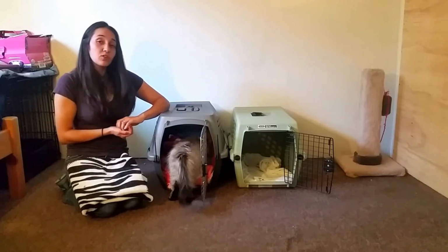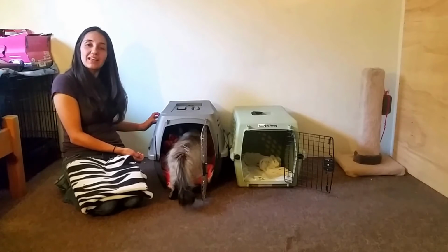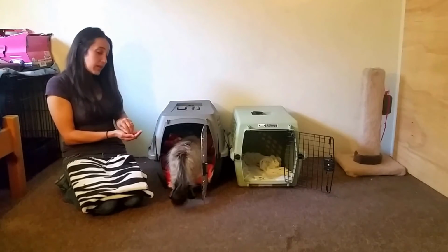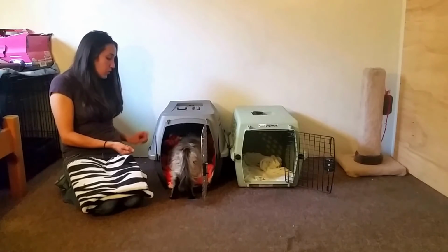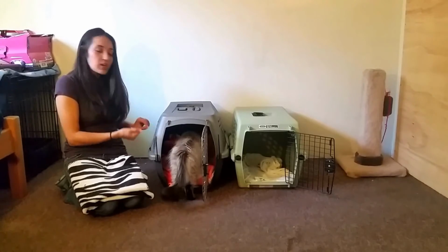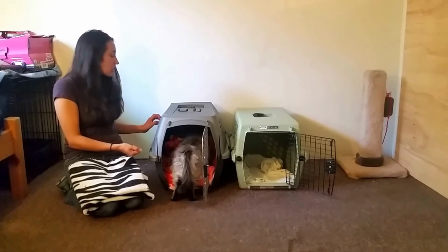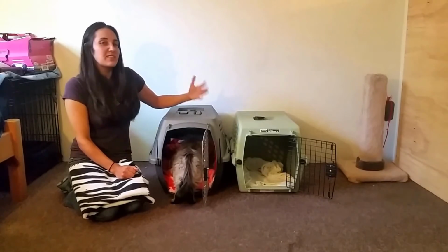You can play with your cat through the little windows here, chuck biscuits in while they're inside, so you're getting them comfortable with being in the box in your presence. Chuck biscuits through the window, get mouse toys, like wand toys you can feed through, fake feathers you can use to play with them in the box, but you want to make the box a happy station and as positive as possible.